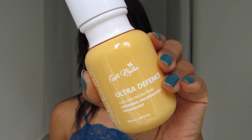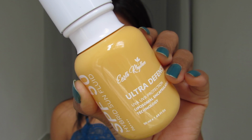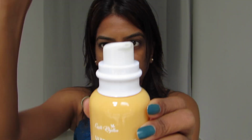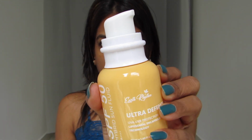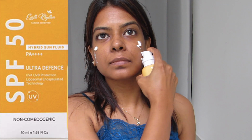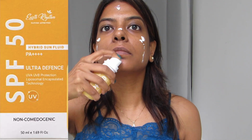I'm using this one from Earth Rhythm. This one is solid 50 SPF. It comes in a nice glass bottle. Then it has a pump here, which is pretty easy to use. So what I do is I directly apply it on my face. I put a lot, okay.